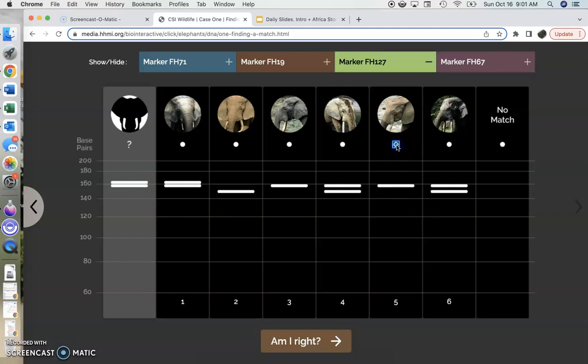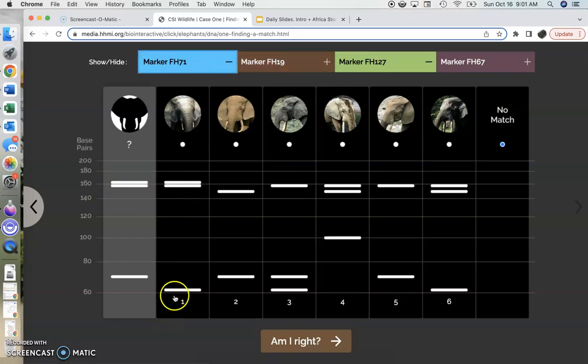No. So I don't even need to look at the fourth marker to know that there is no match among these elephants. Now remember, before I move on, you might be looking at elephant 1 again and going, wait a second, elephant 1 matches the mystery elephant at this third marker. But remember, he didn't match at the first marker.